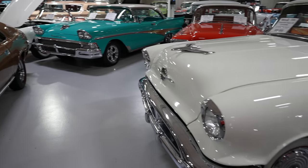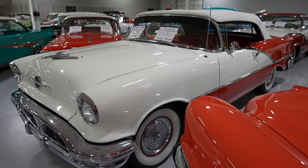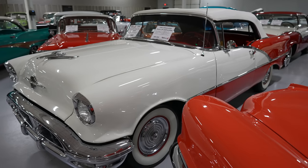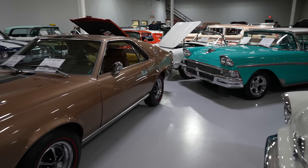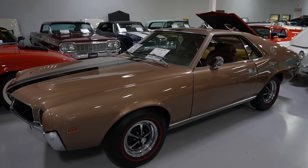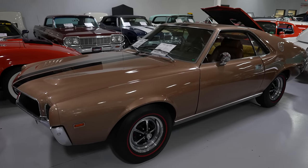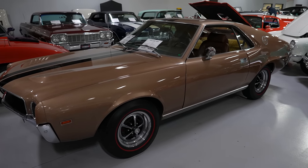If I've already shown this car, I apologize. Had some issues with audio, so I had to putz around with the camera for a little bit. Hopefully we've got audio issues worked out using the in-camera audio. I've got that recording and I've got an external mic recording. My main receiver for my audio, the battery died, so a little bit sketchy.